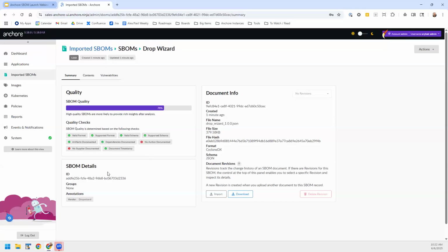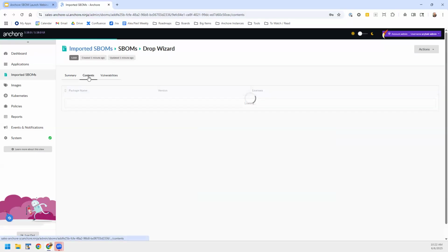We then provide you some information about the SBOM itself, so any groups it's part of, annotations, and then we store it with an ID inside the system. And on the right, we are giving you information about the document itself. So what is the format, the size, the schema, just so you understand what it is that was brought into the system.